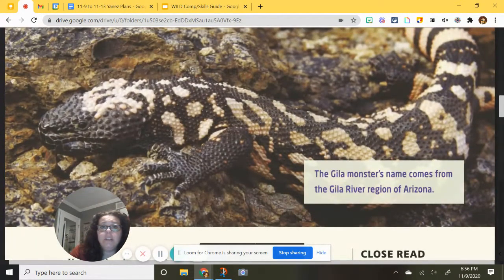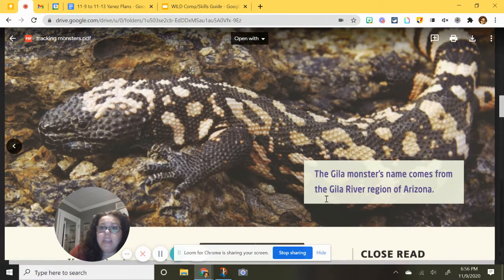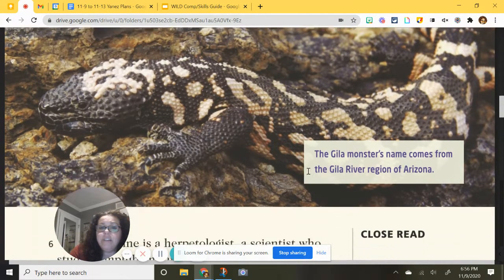Here's a picture of a Gila monster. This is like the orangish, pinkish colors. It's a very bumpy skin. The Gila monster's name comes from the Gila River region of Arizona.